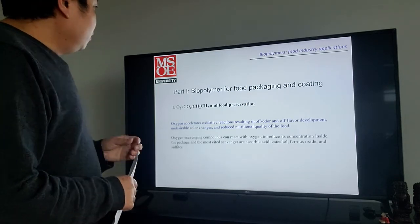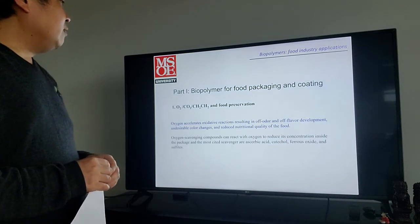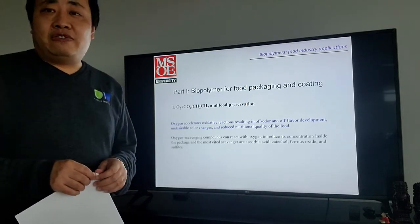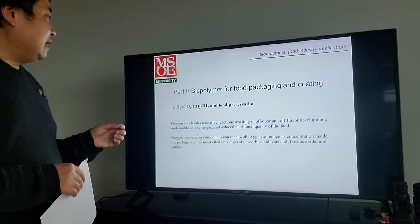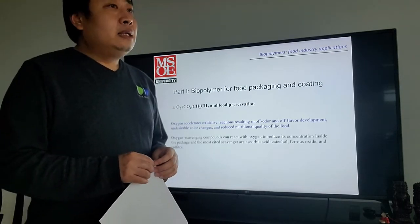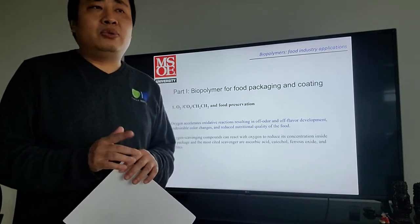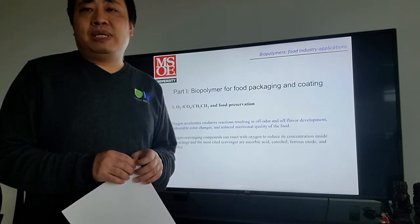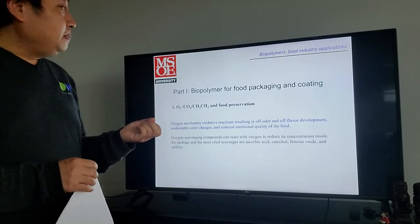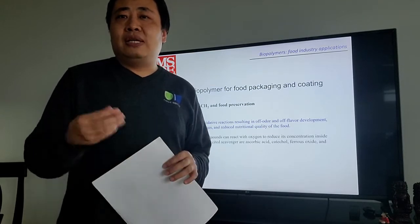Okay, we know oxygen in general is not desired because oxygen accelerates oxidative reactions, which leads to off odor and off flavor. Besides that, there are also color changes and reduced nutritional quality of the food. But sometimes for food, you do want oxygen. One good example is meat. For meat, the color is contributed by myoglobin, right? So the oxygen is needed. That's why you need oxygen to give the meat red color.